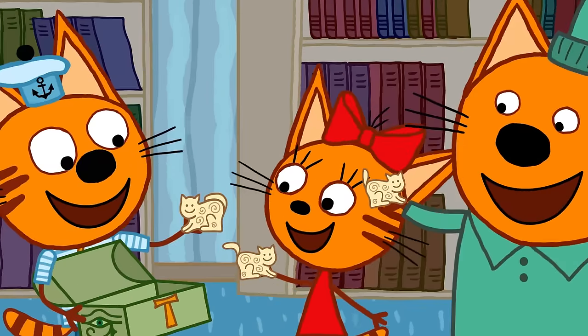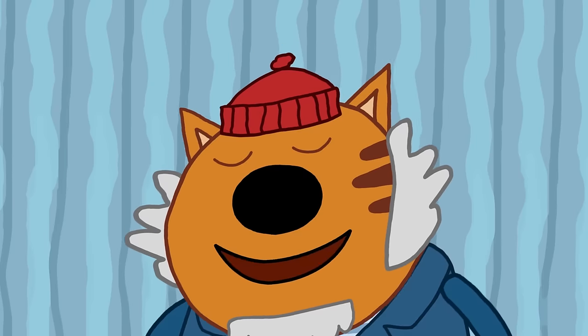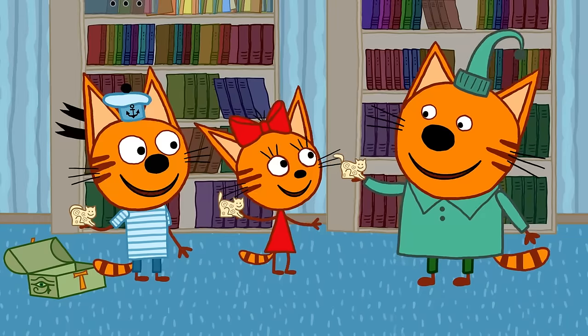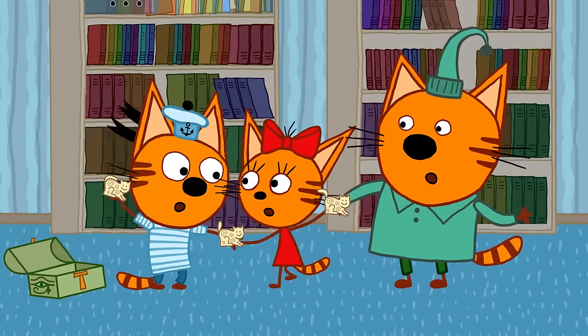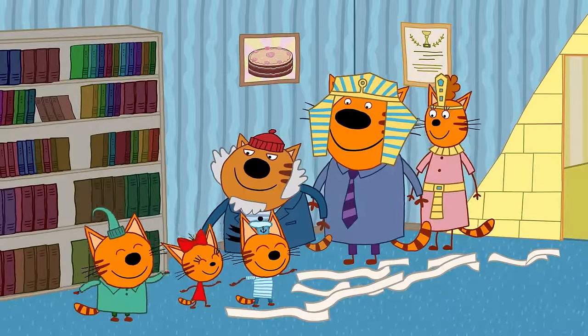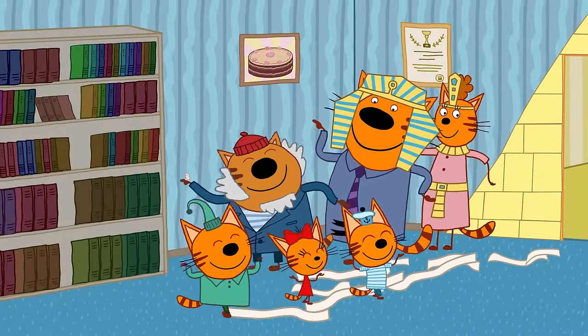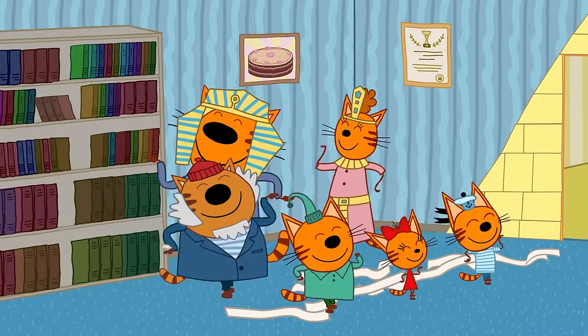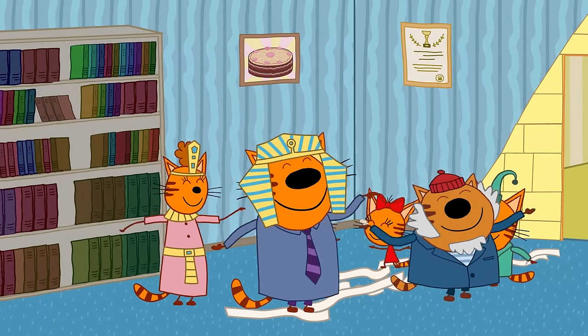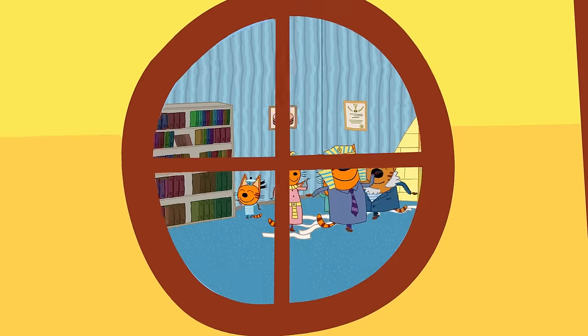Oh. Yes, I carved those for you. Not of wood, ouch. So you'll remember that cats are lucky. So awesome! Me-wow, me-wow, me-wow, me-wow! Mommy, Daddy, and Grandpa spent the rest of the day pretending to be ancient Egyptians with the kittens, who saw that any topic is interesting if you make learning fun.